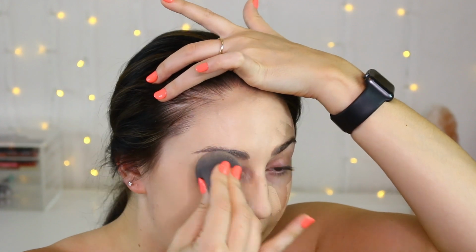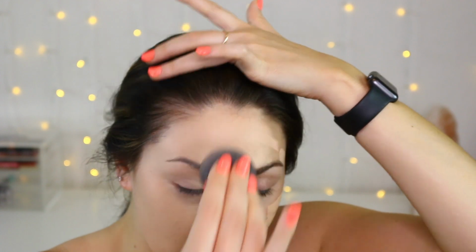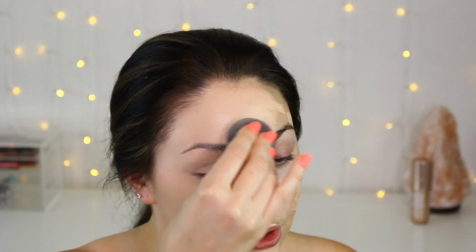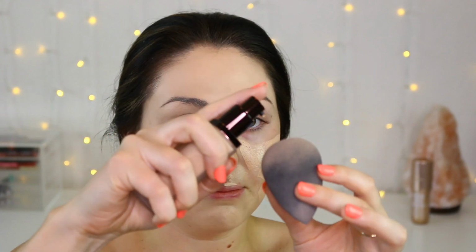Also, something I really like about the Vanish stick is the fact that it is a stick foundation. It's so easy to apply. It's so fast, easy to use. It looks flawless, and it's just a bomb foundation. Same thing, just a squirt, a foundation, a little Fix Plus, and I'm gonna move on to the side of the face.